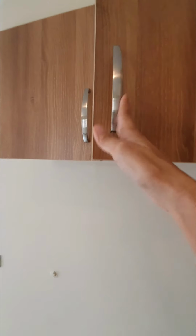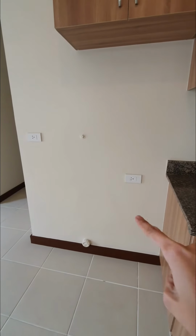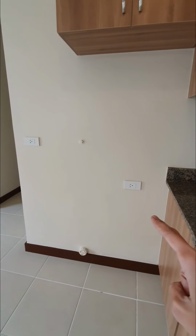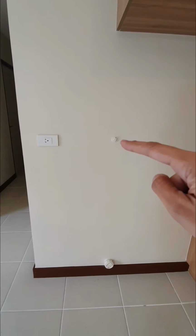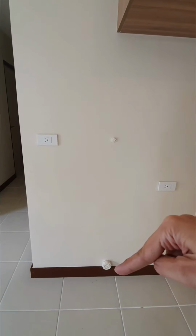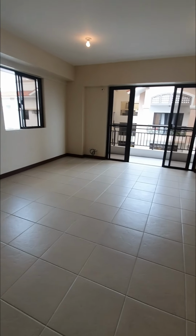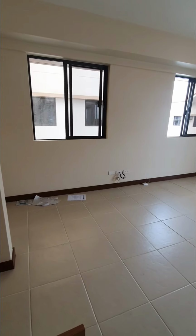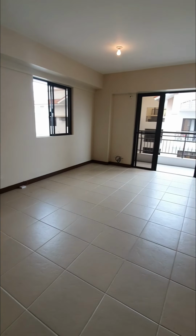Okay, so in this area here you can put your refrigerator, and on the left side you can put your washing machine. This is for the faucet of the washing machine, that's for the plug, and here's the drain. Okay, so from the kitchen cabinets, this is how it looks like. So you have plenty of sunlight.